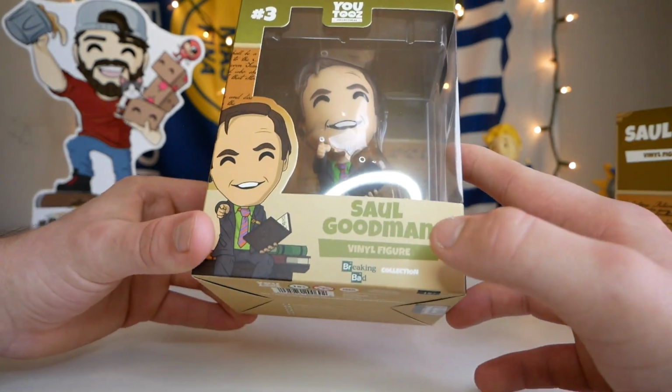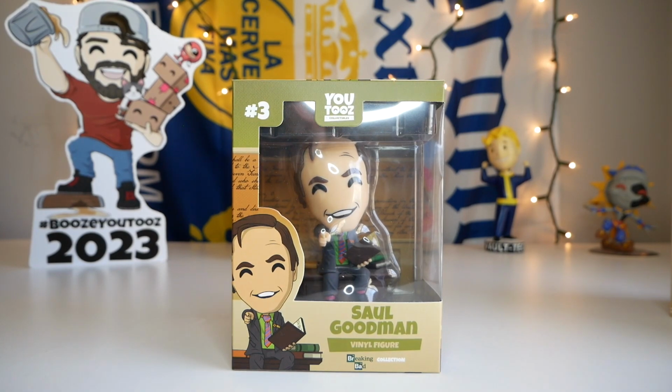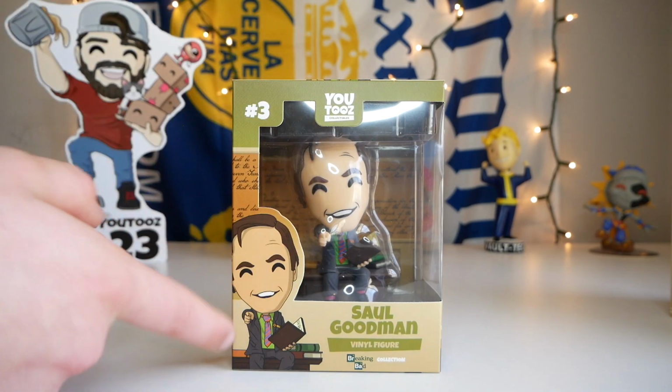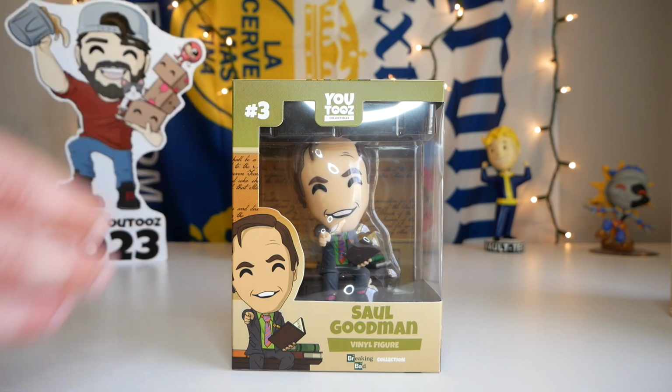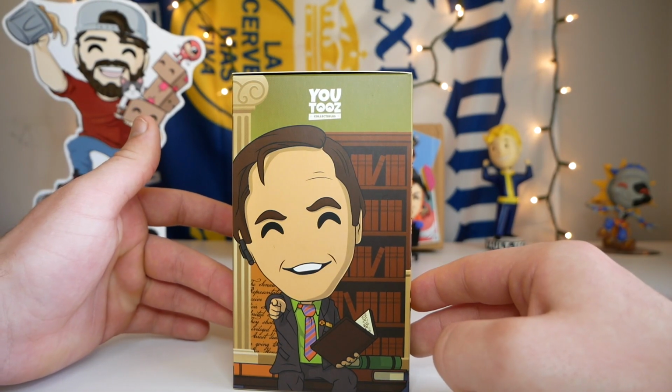And wow, oh man, these colors look great together right here. Oh, that looks really good. So it looks like Saul is number 3 of the Breaking Bad collection. We have the concept right there, and we have the same kind of background where it's supposed to be a depiction of his office. On the side here, looks like we have another picture of the concept right there.